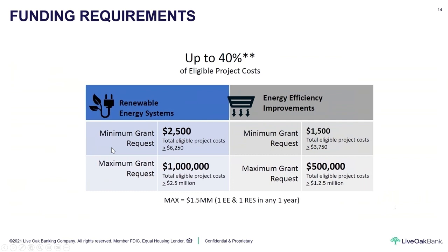The minimum grant request is $2,500, which means your project costs would have to be over $6,250. Obviously, with these digesters, it would be much higher than that for a project cost. And the maximum grant request is $1 million. So that would make your total eligible project costs $2.5 million or higher. But that $1 million grant availability is really good.